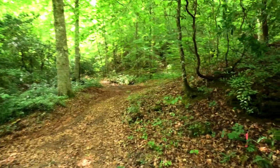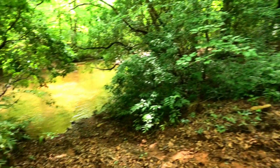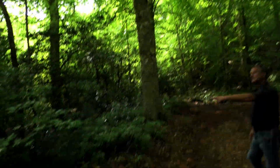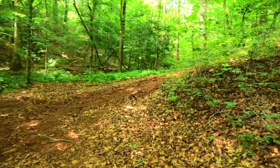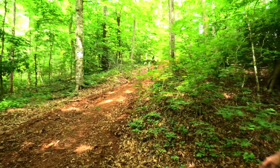Now you look in here, look how much of this beautiful mountain laurel you have, and these beech trees. Boy, that is just a magnificent tree. Beech tree here, and then a little access down into the creek. Great place just to go swim, hang out by the water. A lot of ridges. You got a lot of different topography in here, and because of that ridge.